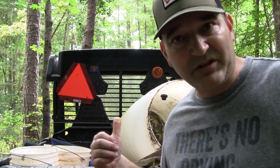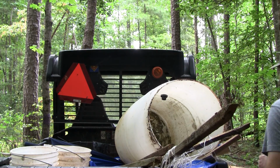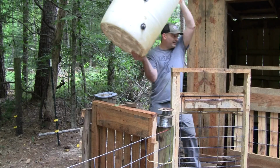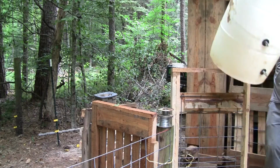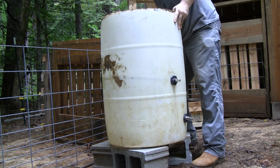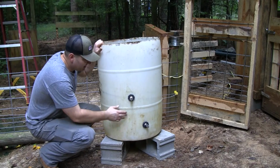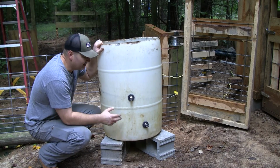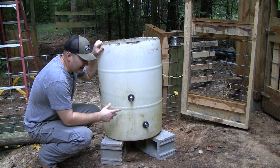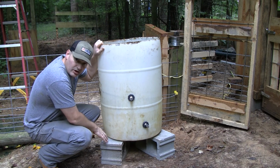All right, guys, now we'll get this water tote off of here and get it set up. That'll be about right. All right, so now we got it put on its base. Now all we'll have to do is come back with a couple of T-posts on each side and a ratchet strap. We'll secure it down so the hogs can't jerk it off of here. But this ought to work out pretty good.